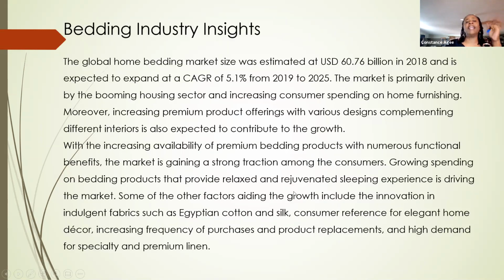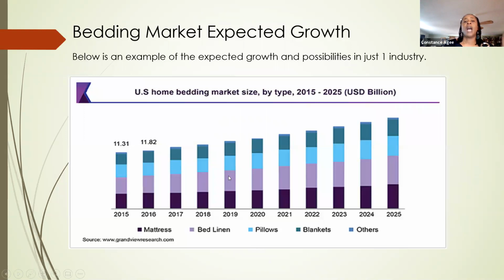And just a little bit of an insight, I usually like to give people some sort of indication of what those industries are making. And I did mention that this is a multi-billion-dollar industry. So the bedding industry, just a few of the insights. And by the way, this PowerPoint is recorded, so you can always go back and re-listen to it and look at the slides more closely. So you will have that opportunity. And so expected growth just in the bedding industry. We could do a bunch of different industries, but let's just look at the bedding industry.